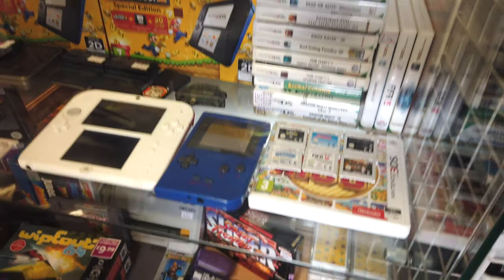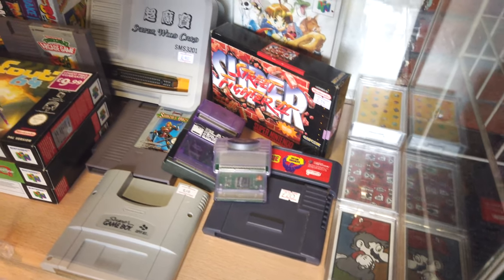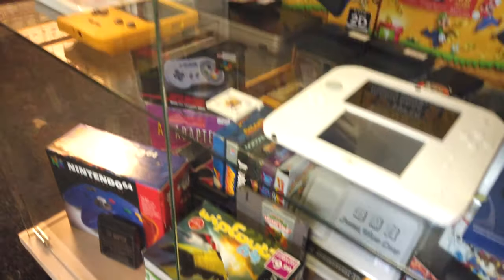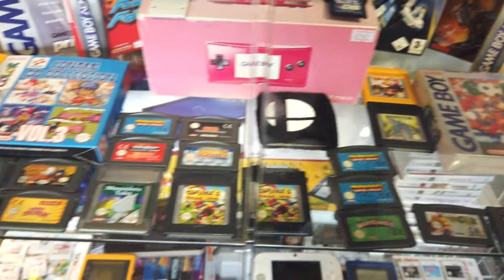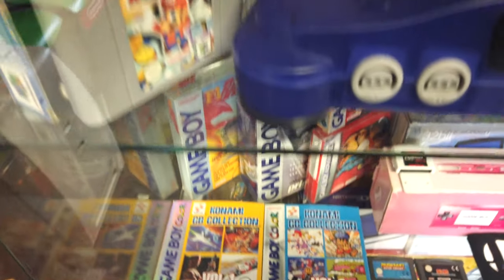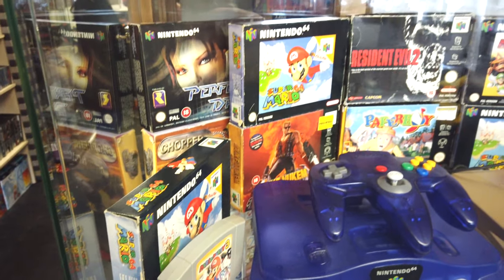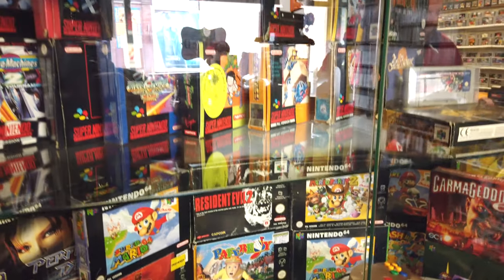And now in this cabinet next to the counter, there were some really cool, rare games. There's Castlevania 2 on the NES, Wipeout 64, a load of cool Game Boy stuff and DS things, Mega Man Zero 2 on the Game Boy Advance, some of the Konami collections, they're quite rare and hard to find. Resident Evil 2 on the N64, Mario Party 2, all sorts of really cool stuff in here.